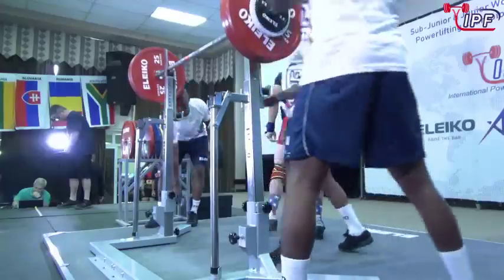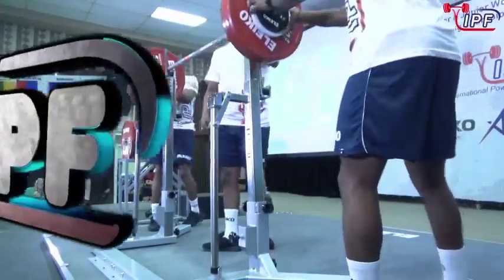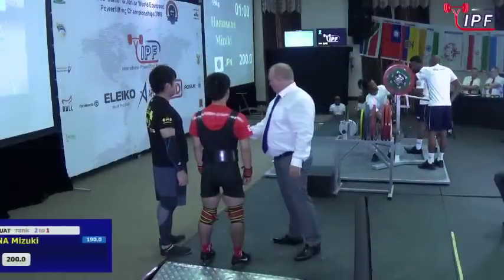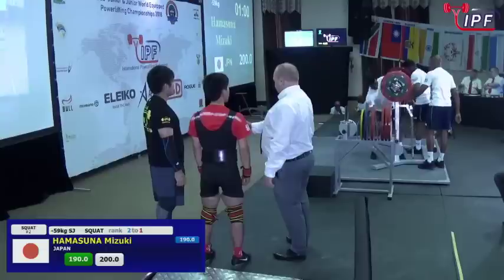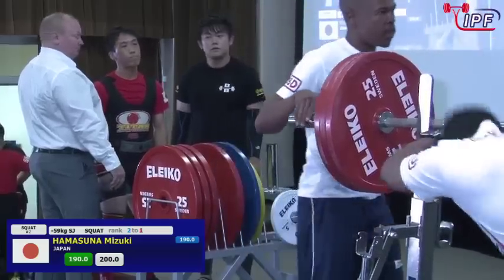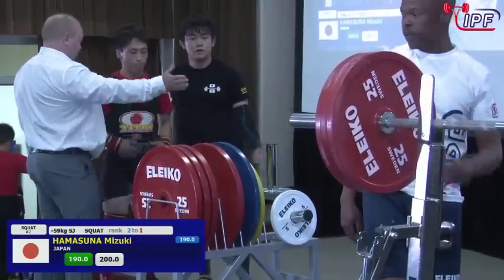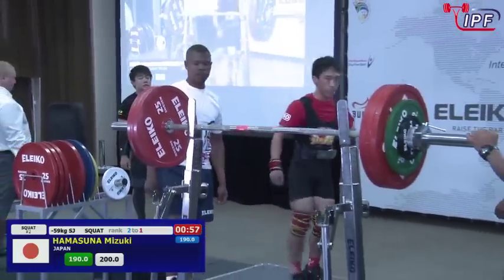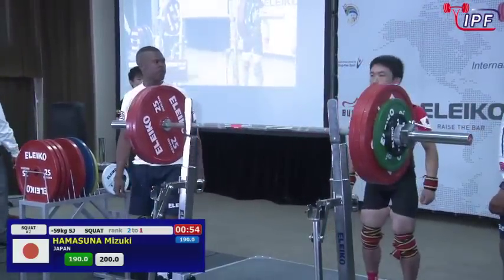Hamasuna from Japan wants 200 kilograms. You see a few 10-kilo jumps. The 10-kilo jumps are a fairly conservative jump for equipped lifting, but these guys are sub-juniors as well. So a lot of them haven't got a huge amount of experience yet. You certainly don't want to push too hard at a World Championship event.